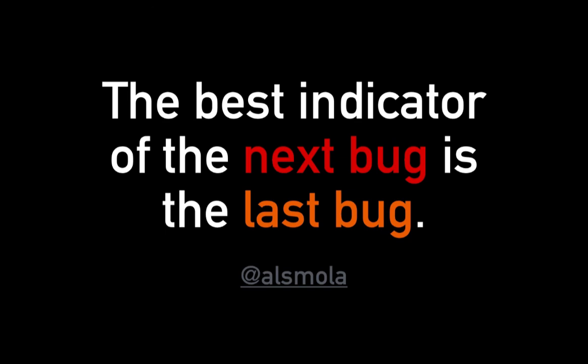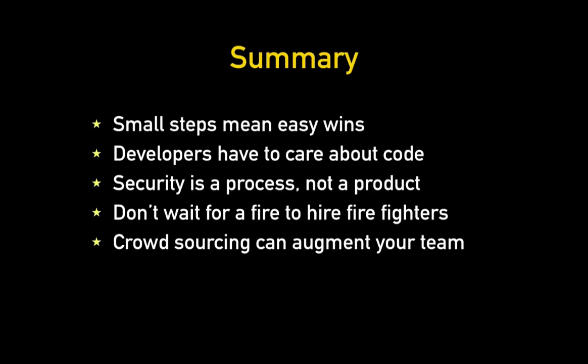So if we summarize this up, take small steps that mean easy wins. Developers really have to care about the code that they're writing. And if they're not, then you're not going to get a good product. Security through this whole thing is part of the process. It's not a product. It's not spend 3 months building something and then do a security review. This needs to be incorporated the whole way through.